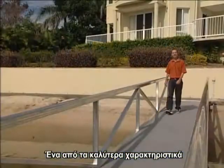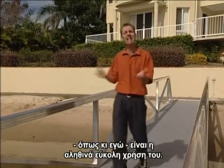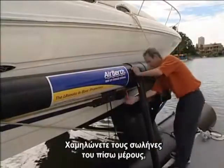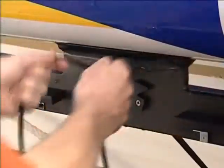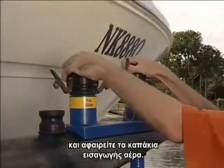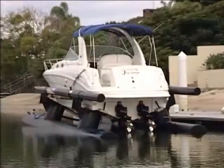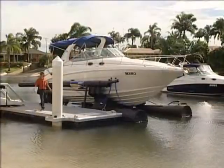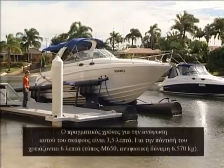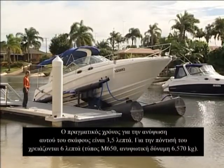One of the best features of the Airberth boatlift system, endorsed by happy customers worldwide, of whom I'm one, is how easy it is to use. Launching your boat is simple. It's just a matter of lowering the tailpipes and removing the air intake caps. Your boat will gently lower into the water, stern first. Again, this keeps the boat stable as it enters the water.